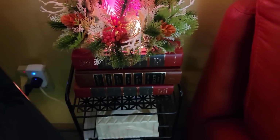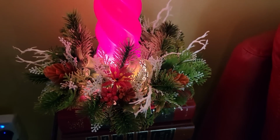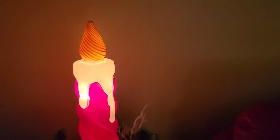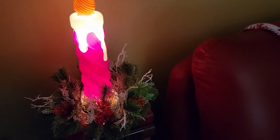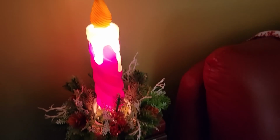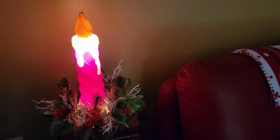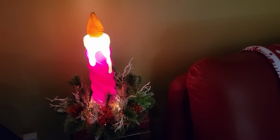Down here is one of Norm's candles. It's a hard plastic. This is not a blow mold, but he likes it for ambiance in the morning. And a thrifted candle ring works good on it. It's much redder, the candle. Don't know why it comes out pink, but it does.